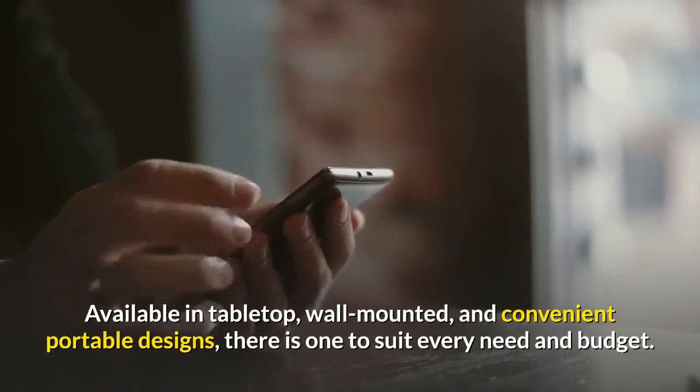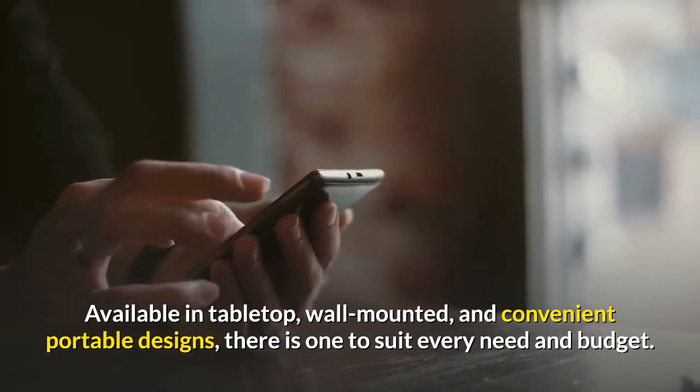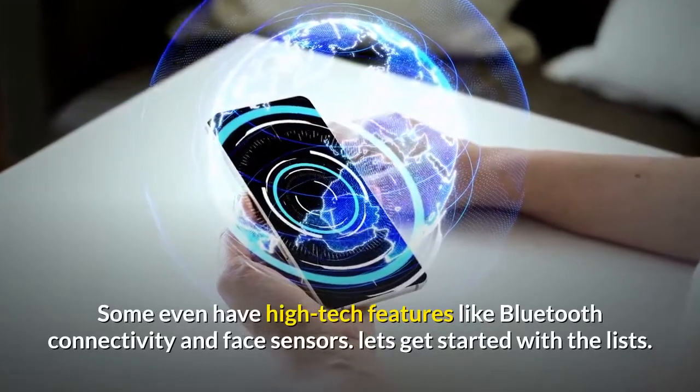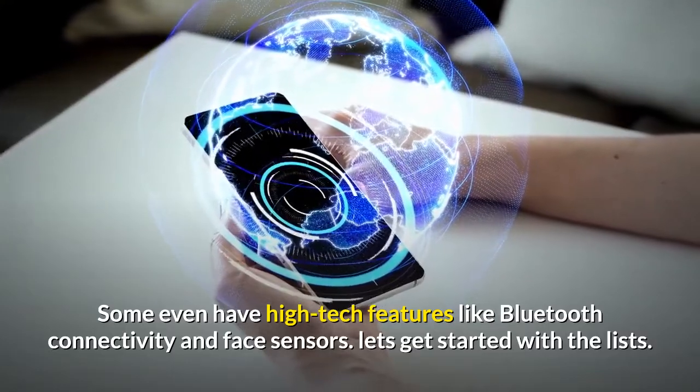Available in tabletop, wall-mounted, and convenient portable designs, there is one to suit every need and budget. Some even have high-tech features like Bluetooth connectivity and face sensors. Let's get started with the lists.